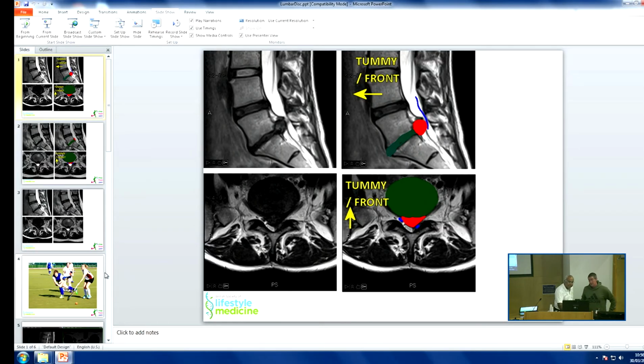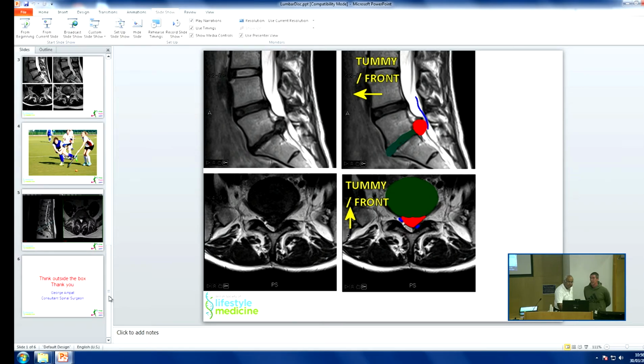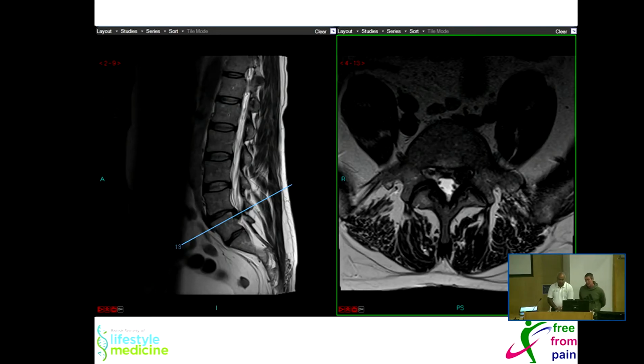So I went to see a surgeon in the Spire who just said, yeah, we'll give you a nerve block. If that doesn't work, or it'll work for a bit, we'll then operate. It was a bit cold, so I didn't like the way it was. I wanted to know a bit more. I've always sort of looked after myself. So I got in touch with George. George explained it a bit more.